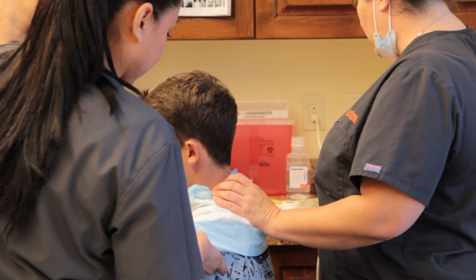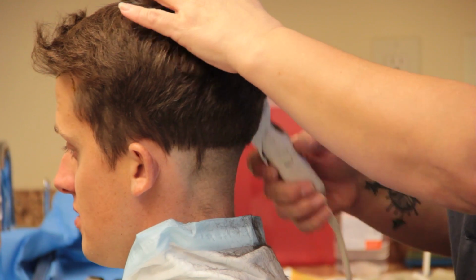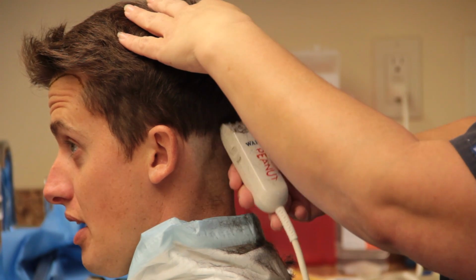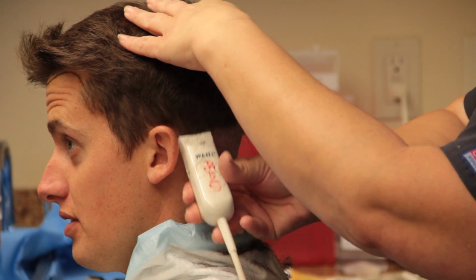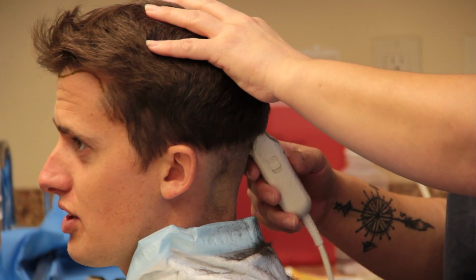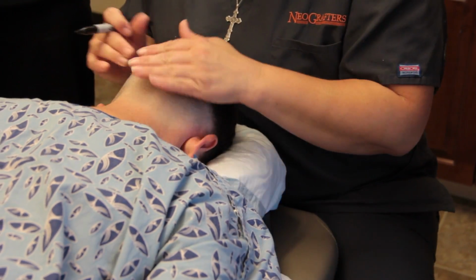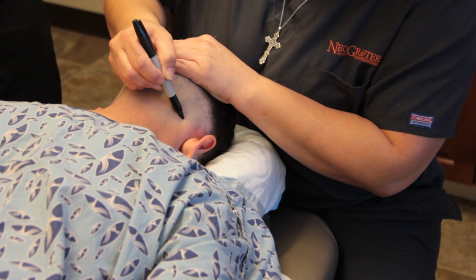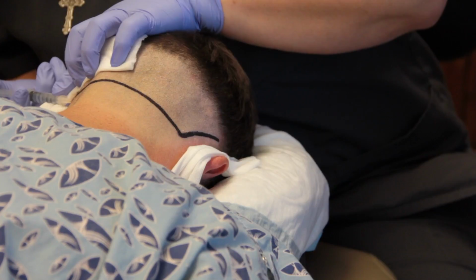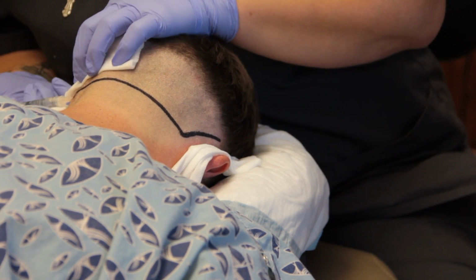To prep me for the procedure, they have to shave the back of my head so they can more easily get to the root of the hairs that they will be extracting. This was the biggest sacrifice I had to make for the whole procedure. Luckily, my hair grew back to a comfortable length within about a week, so it really wasn't that big of an inconvenience. Here you can see them mapping out the area of my hair they are going to extract from. They then numbed this area with tumescence fluid so I wouldn't feel any pain.